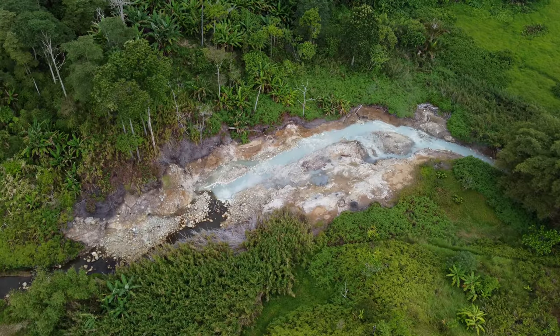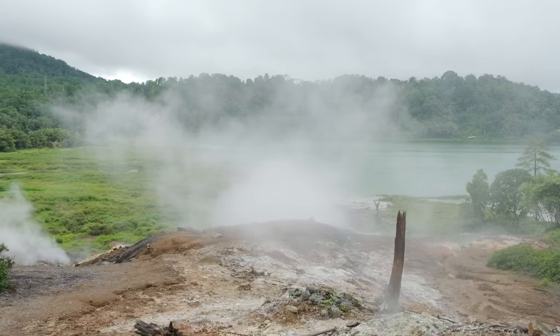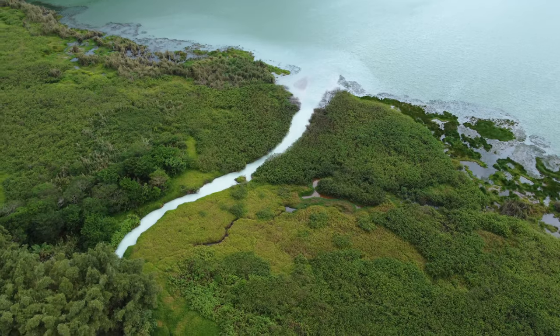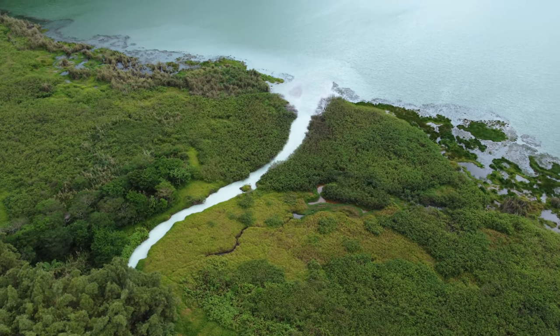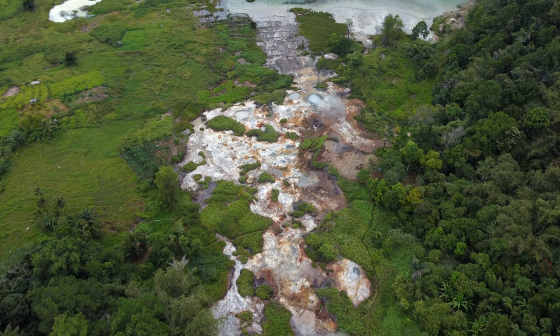To admire the hydrothermal vents up close, take a stroll to the left side of the lake. To fully immerse yourself in the serene atmosphere, it's best to visit in the morning when the air is crisp and the crowds are minimal.